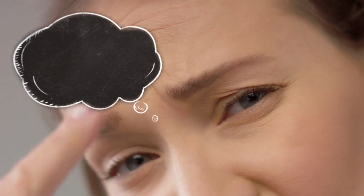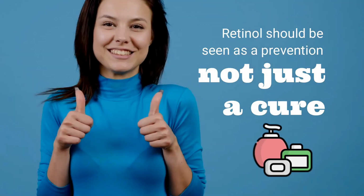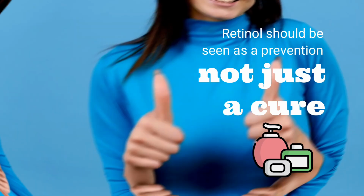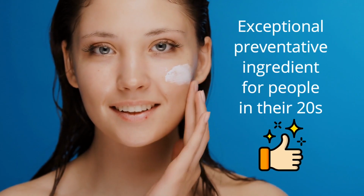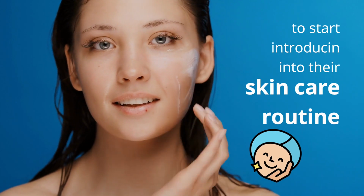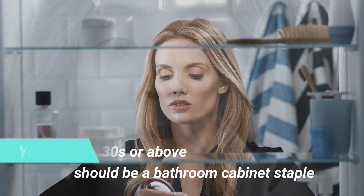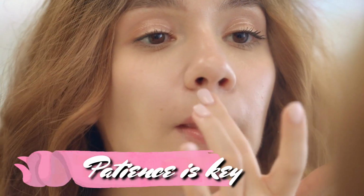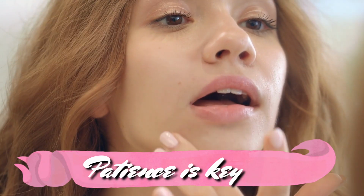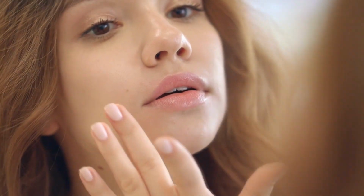While those really deep wrinkles might not appear until later on in life, retinol should be seen as a prevention, not just a cure. Retinol is an exceptional preventative ingredient for people in their 20s to start introducing into their skincare routine. And once you hit your 30s or above, it should be a bathroom cabinet staple. Finally, when it comes to retinol, patience is key. Studies show it can take 3 months and sometimes longer for visible improvements to appear.